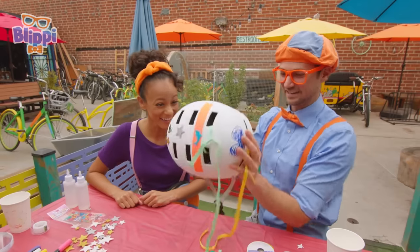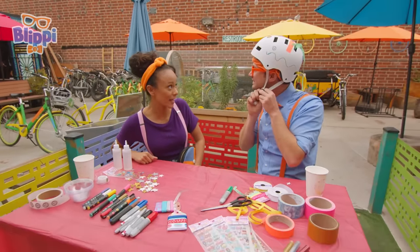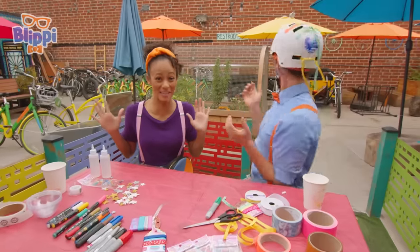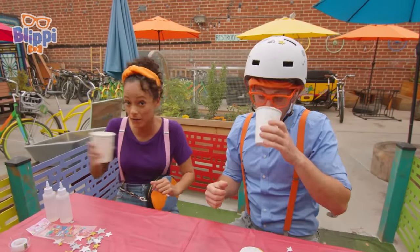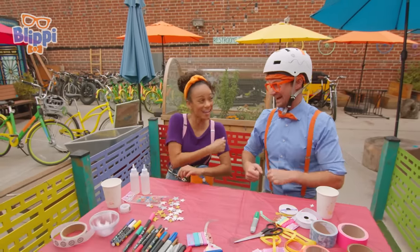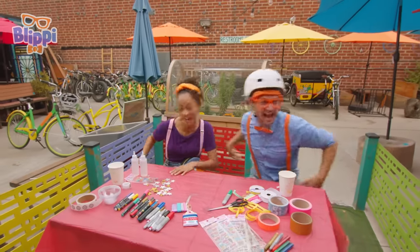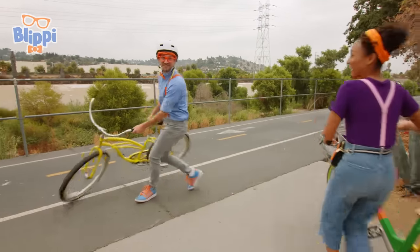Yeah! All right, let's try it on. Okay, let's see how you look. Blippi. This helmet is fabulous! Yeah! Well, shall we go on a ride? Oh yeah, let's go. Okay, we'll come back here later to clean up. But now, let's go on a ride. Yeah! Woohoo! This is gonna be so much fun!